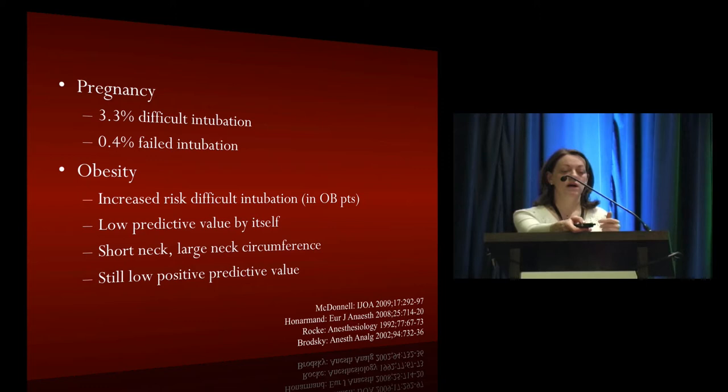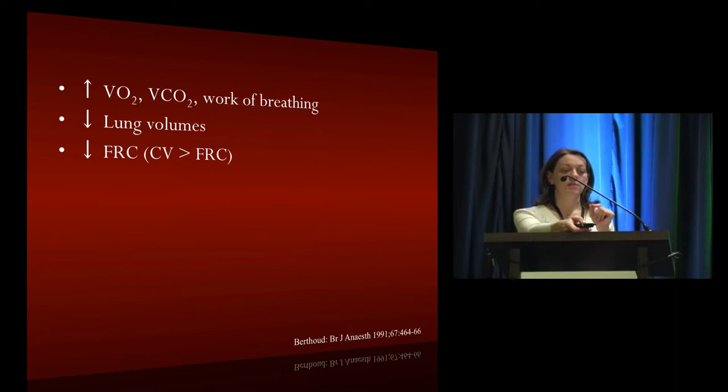Regarding the pulmonary system, obesity is associated with increases in oxygen consumption, CO2 production, and work of breathing, and decreased lung volumes. You'll notice that these are all the same changes that just occur during pregnancy. So in an obese patient who's pregnant, it can be so exaggerated that the FRC might be so low that closing volume might exceed FRC, meaning there might be closure of small airways and shunting and relative hypoxemia just at rest in an obese parturient.